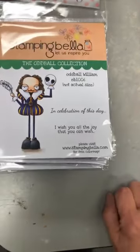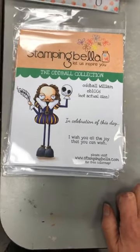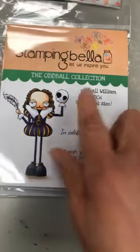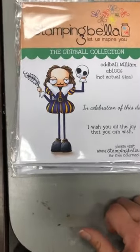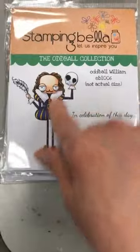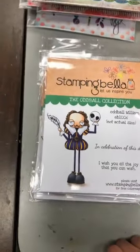All right, voila. Who likes Stamping Bella? I know that there's a bunch of you who love the oddballs, okay? Ça, c'est une collection. Elle s'appelle Oddball. Puis ceux-là, ce fois-ci, on a des personnages, okay? So here we have William. I think we can all figure out which William this is. Shakespeare.